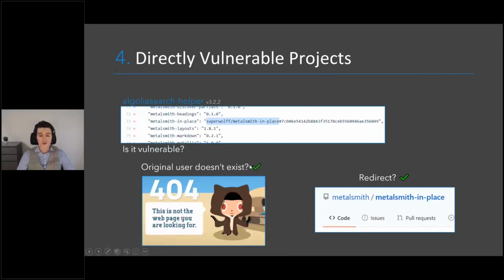First of all, does the original user exist? Search up Superwolf, does not. So obviously the user changed their name or deleted their account. Then you check the actual repository, Mailsmith-in-place. If you go here, it's going to redirect you, using repository redirects, to this repository, and that's why this code is still working. That highlights the danger of the redirects, because this code has been like this for a while, and it just kept working even after that Superwolf user disappeared. So basically, this is hijackable. This right here is vulnerable to repo jacking, and you can inject code in there.